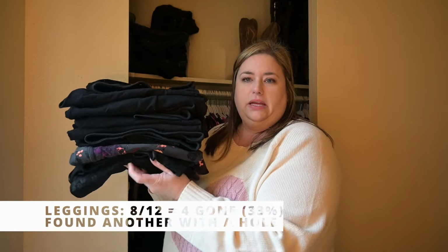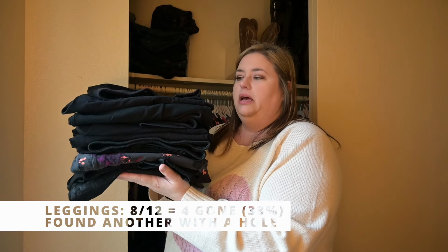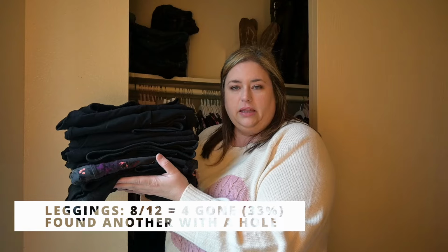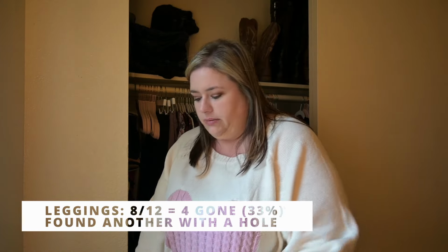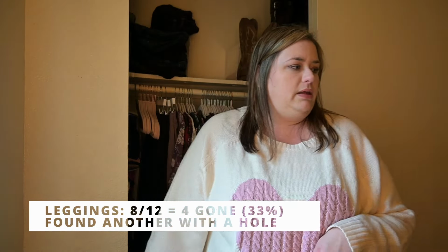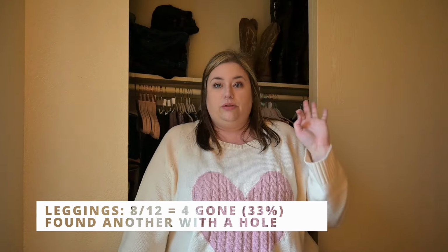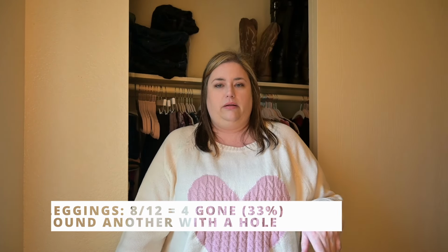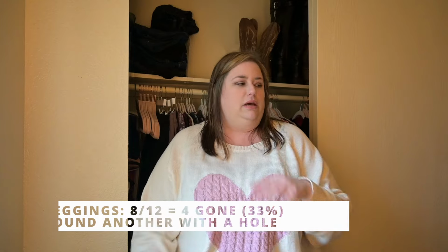All right, so I am keeping 8 pairs of leggings. These ones are kind of a workout one, but the rest of them are pretty much black. A mix of the capri length and the regular length, but those I am keeping. None of those have holes in them or anything. Decluttering 3 pairs of leggings that are getting holes in, usually it's the thigh where it rubs. So 3 pairs are gone.